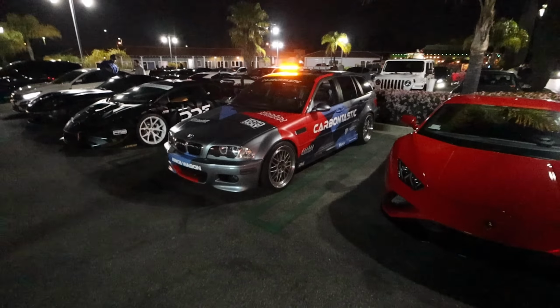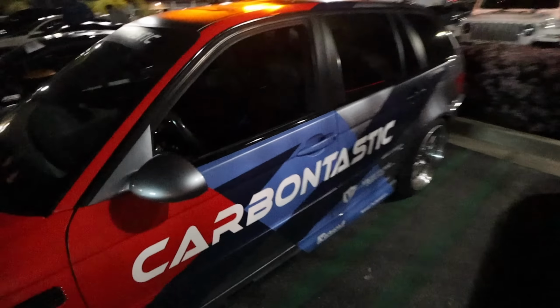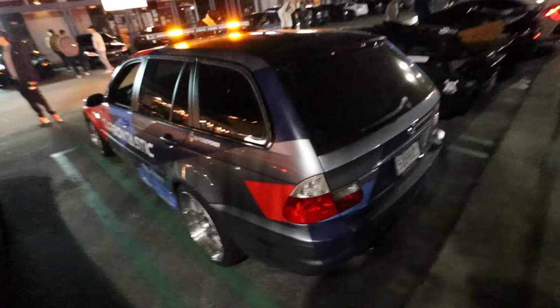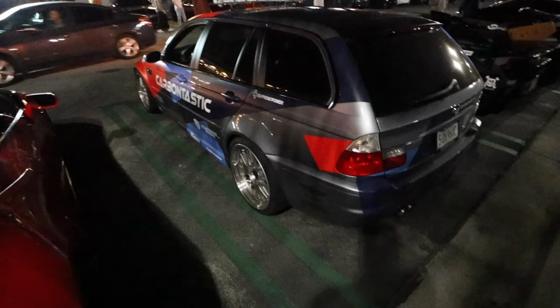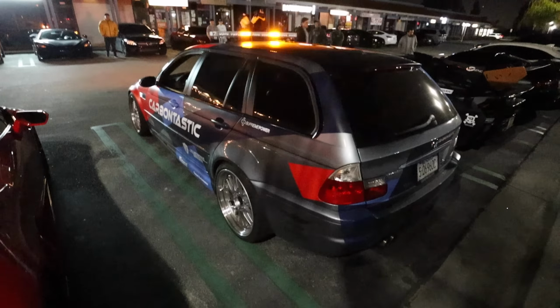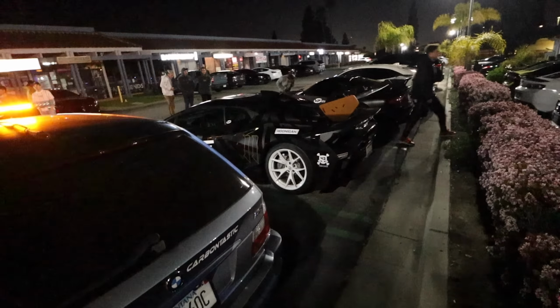But man, we can see Eric's car up close in the flesh after he was running it on the highway. You see he's got the nice Carbontastic steering wheel as well. We're gonna see if we can still do a POV drive on this thing. What do you guys think? I think it'd be pretty cool, pretty unique. He's got the Valvetronic straight piped exhaust, so not only is it a wagon, but it's tastefully modified. As you can see, DDE's Huracan is parked right next to it as well.